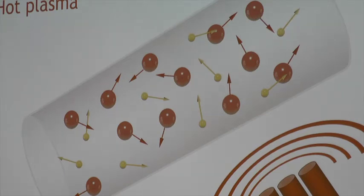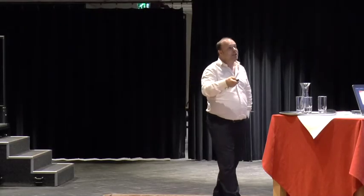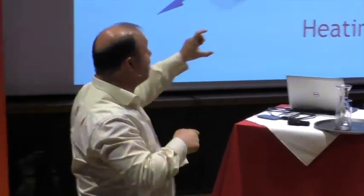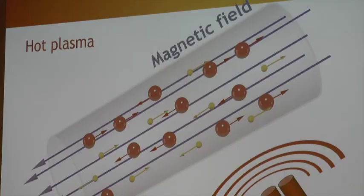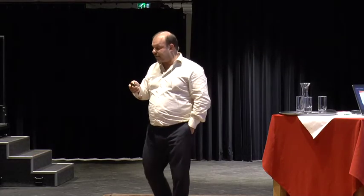So I need a trick, or as Tom Post would say, we need a list. And the list is the magnetic field. What we're going to do with the magnetic field is charged particles in the magnetic field start to gyrate, and they're confined to the magnetic field within their Larmor radius. Of course, the particles are free to move along the magnetic field, so they are, in the end, producing end losses. And we need to figure out how to deal with those end losses.